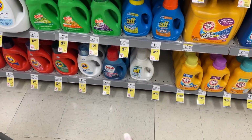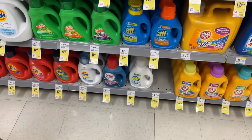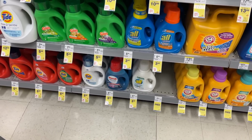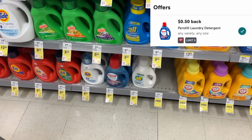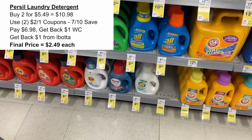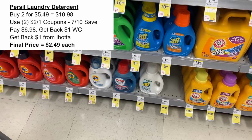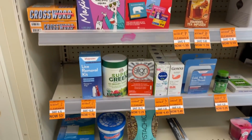The next thing I'm going to be grabbing is the Persil. These are $5.49 each. I'm going to be using 2 of the $2 manufacturer coupons. We're going to grab 2 bottles. You also get back $1 in Walgreens cash for picking up 2 of these bottles. And we are also going to submit back to Ibotta for $1. So after all of our savings, our final price is going to be $4.98 for 2 bottles, making them just $2.49 each. Now let's talk about these clearance deals.